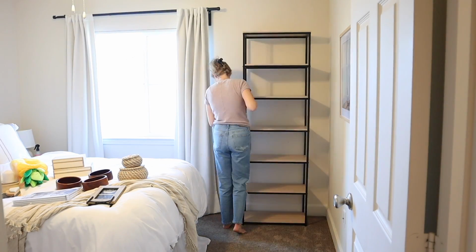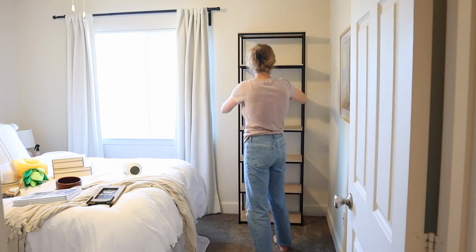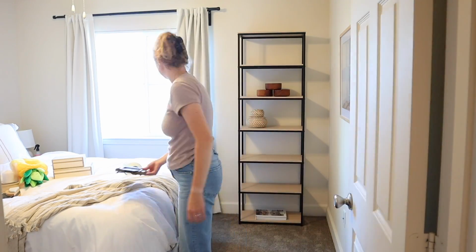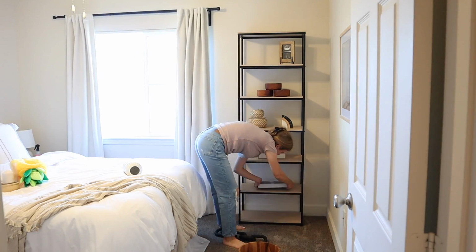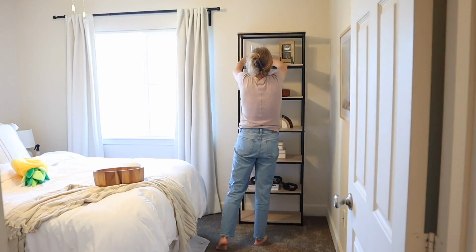bookshelf. This is what all of the decor I pulled out was for. I just think this little bookshelf completes this room, and even though you don't see this room all the time, like I'm not in here every day, it makes me happy to see it look good. I'm also just going to finish cleaning up here.